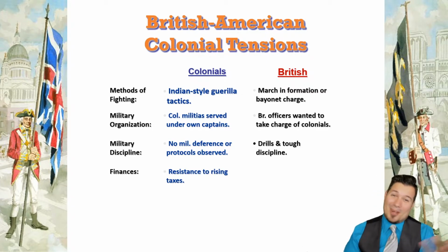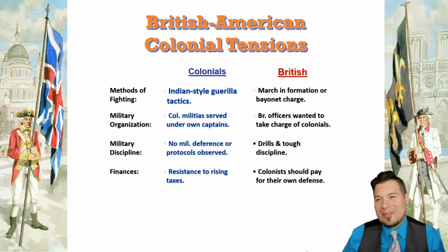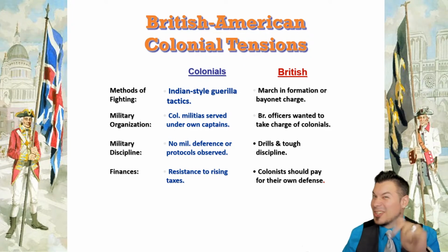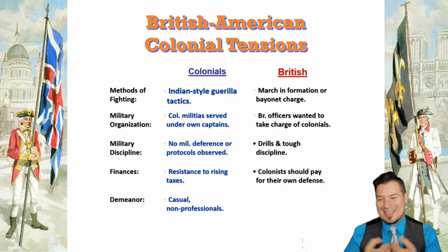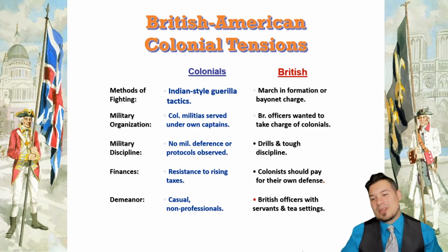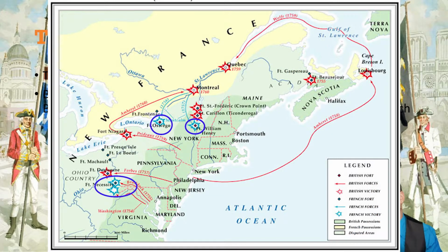First off, finances. Well, it's a little different perspective here. Colonists think, hey, we don't want to be taxed, and of course the British are like, you should pay because this is your war. We're fighting it in your land. So of course, butting heads is inevitable. Even their demeanor. Colonists are going to be casual, non-professional, and yet here we have British officers with servants and tea. However, what is important is that the French were winning so much. Oh my goodness. Again, the British were getting the L there.